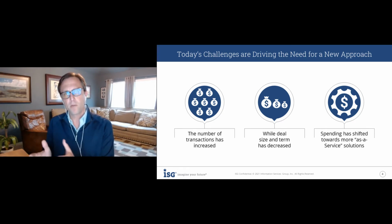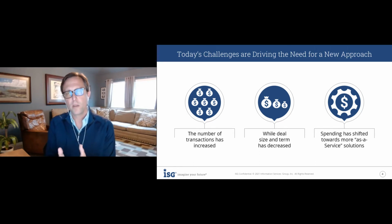Most of the stuff I'll cover on the index is from 2020. These 3 things are really things that are happening over the past several years, and we sort of view these as secular megatrends. So number 1, we're all aware that the number of transactions in the market is increasing.